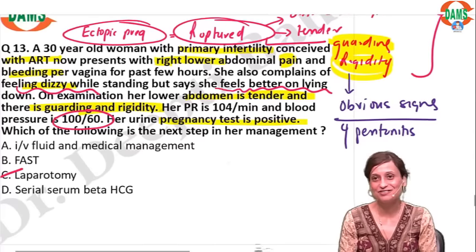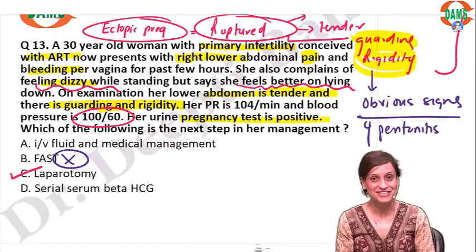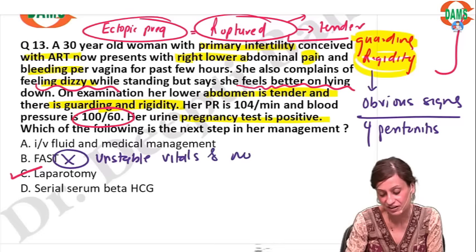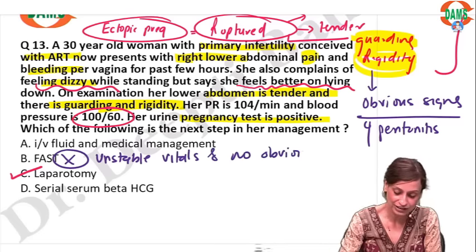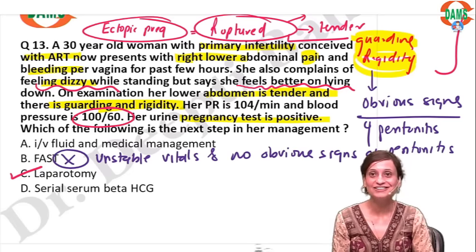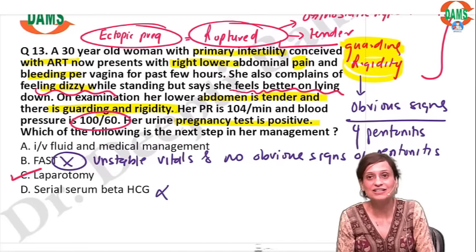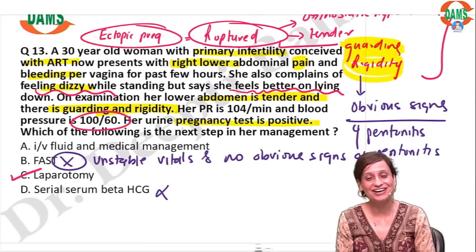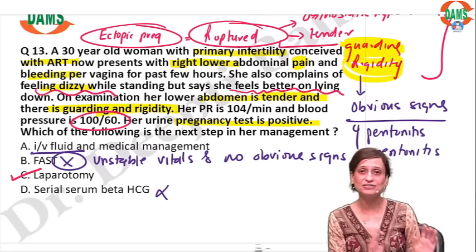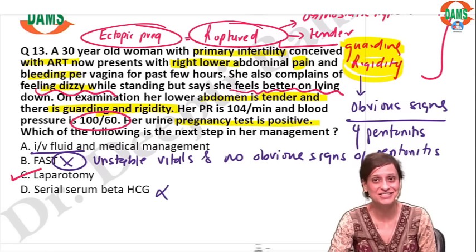If you have obvious signs of peritonitis, is there any role of FAST? No. FAST is done when the patient has unstable vitals and no obvious signs of peritonitis. Okay, is that clear? Then, can I do serial HCG? No, we never do serial HCG once it is showing us ruptured ectopic signs. Why not IV fluids and medical management? So IV fluid is fine. You have to begin resuscitation.